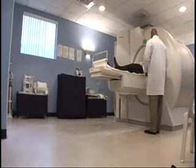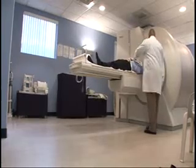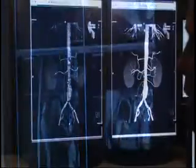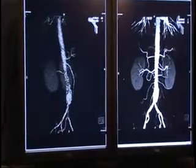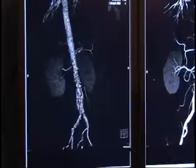Our 1.5 Tesla short bore MR imaging device is state of the art. The images are sharp and of spectacular detail. We also offer MR angiography. Flowing blood provides natural contrast, allowing a 360 degree view of a patient's vascular anatomy.